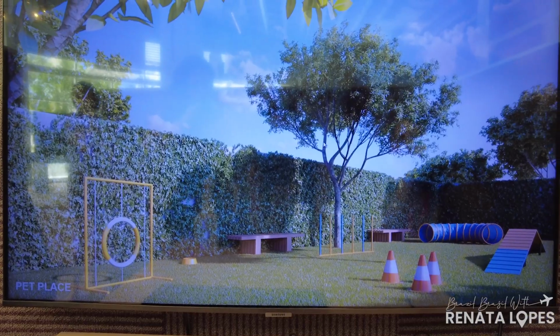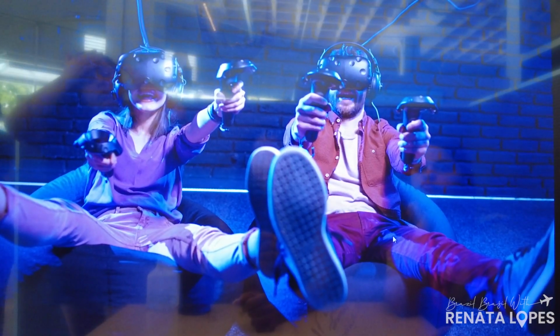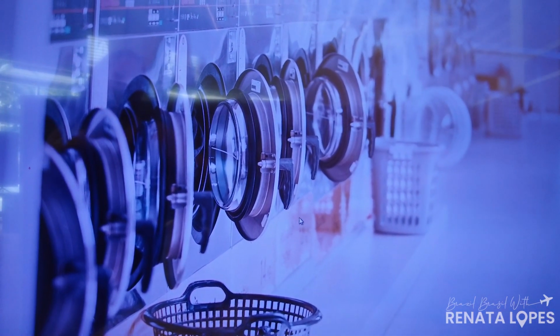Oh my god, it's so cute. Wow, they have a room for games.